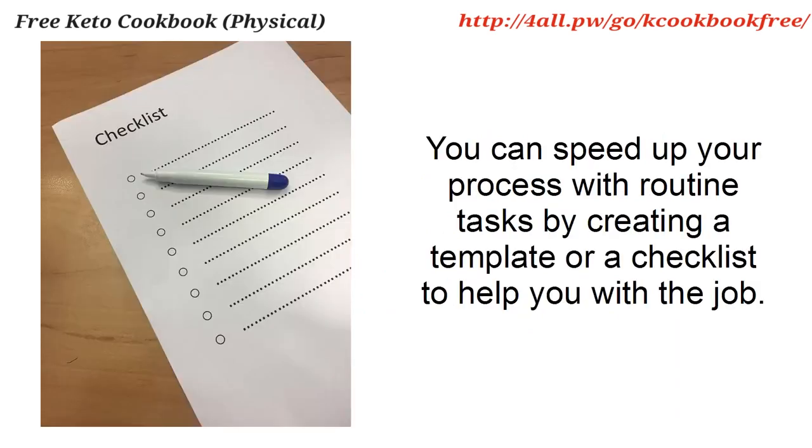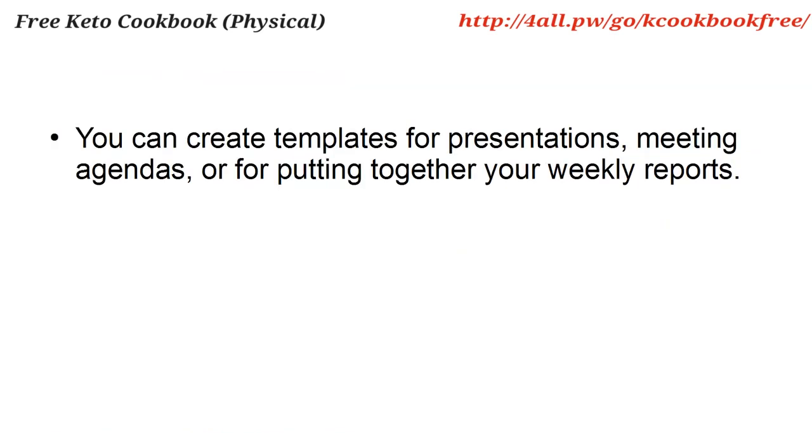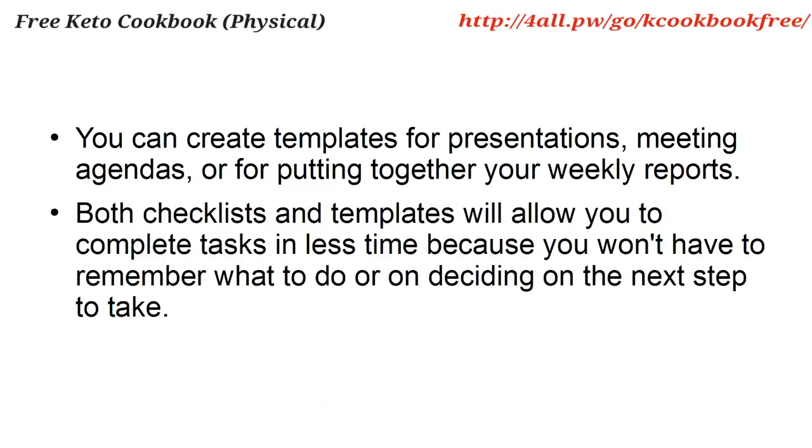Develop checklists and templates. You can speed up your process with routine tasks by creating a template or checklist to help you with the job. You can create templates for presentations, meeting agendas, or putting together your weekly reports. Both checklists and templates will allow you to complete tasks in less time because you won't have to remember what to do or decide on the next step to take.